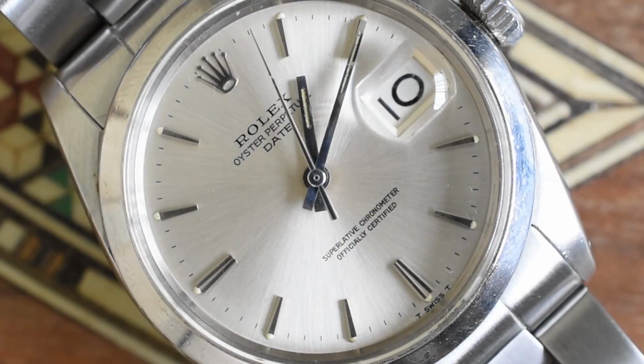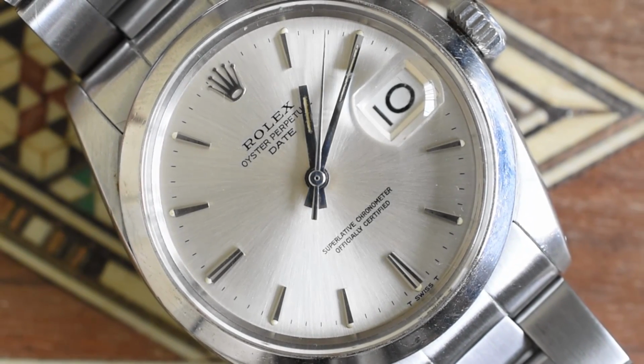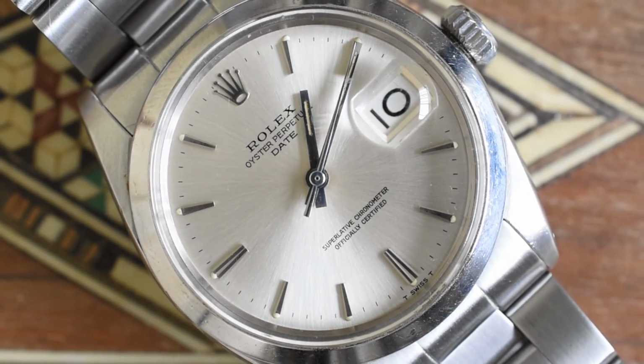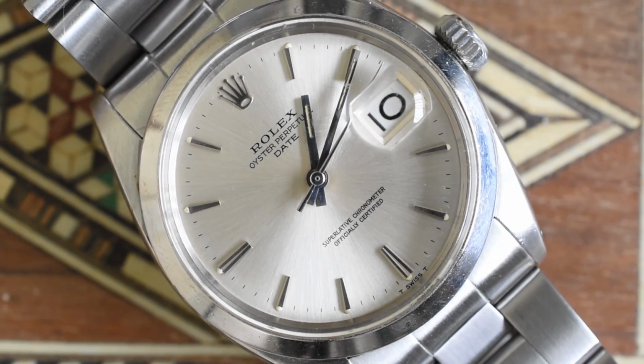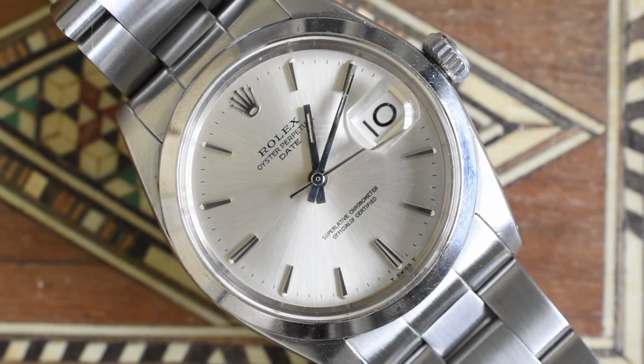So for a daily watch, if you only had one watch, what complication would you want? In my opinion, the date, right? Because I rarely forget what day it is, but I very often forget what the date is. So yeah, date complication, that's where it's at.